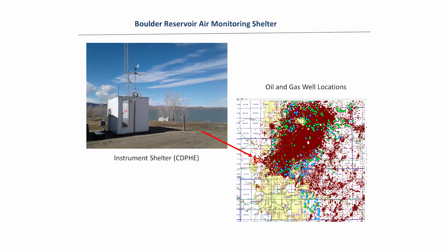This is how the facility looks, not really all that fancy. A small shelter, air being pulled from these inlets and towers, with instrument being operated inside. Again, this is where the station sits.